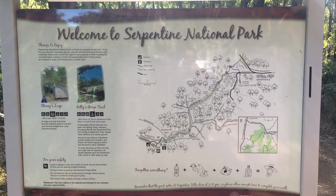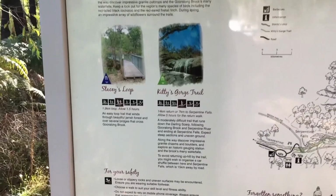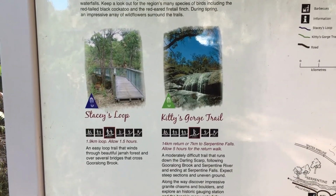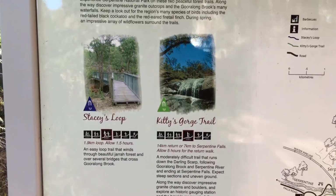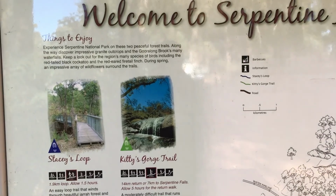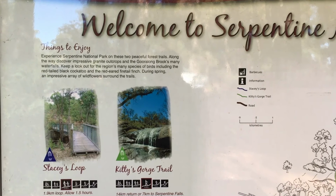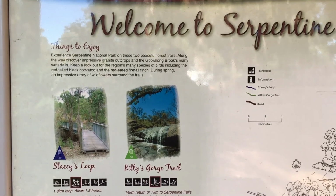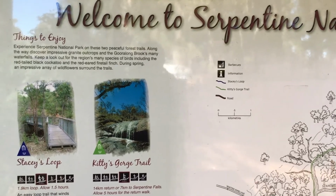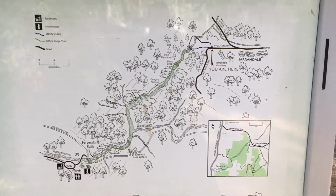This is one side of the information board, just tells you about Staceys Loop, which we're going to walk, and there's also Kitty's Gorge here as well, which is a really nice walk. It goes right down to Serpentine Falls, and you can turn around and walk back up, or if you've got friends you can leave your car at one end and walk down, and they leave the car at the other end and walk back up, meet each other halfway, swap keys, and then drive each other's car away, so you can walk one way only. Bit of a map here for you.